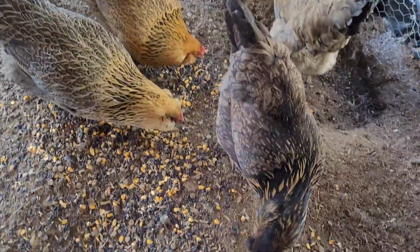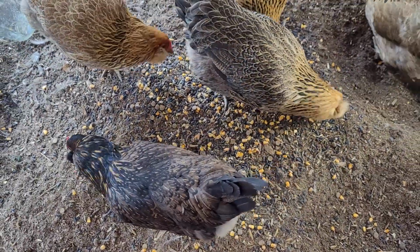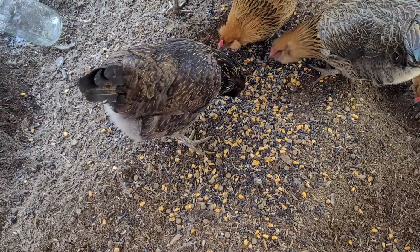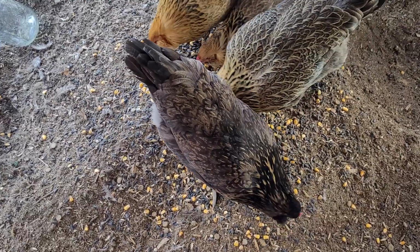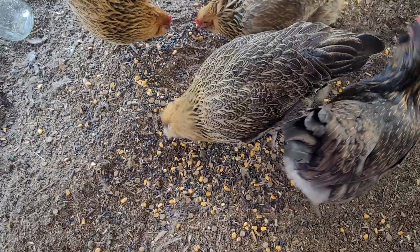1 year old. We got little 1-year-old babies here. They're not babies anymore. I just fed them. They're pretty happy about that. So they are 1-year-old.